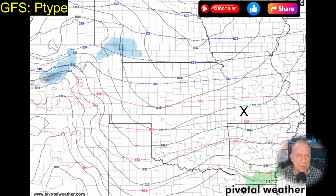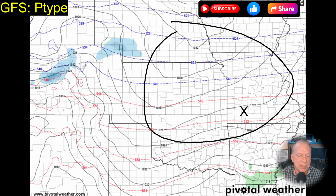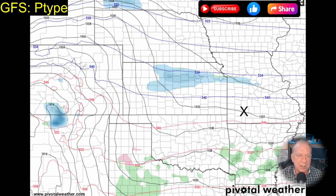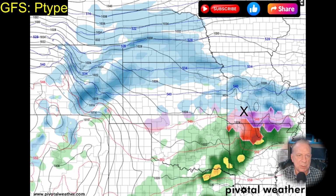So this is another little ridge of high pressure that develops down here and helps to get that air just a little bit colder. And then we go through here. Now this is what's of concern right here. This is valid about 9 o'clock on Monday evening. And you can see a host of precipitation types, including this purple, which is sleet.